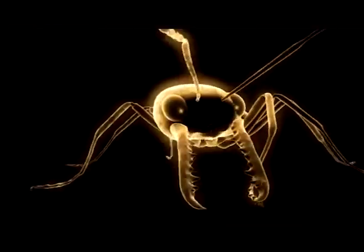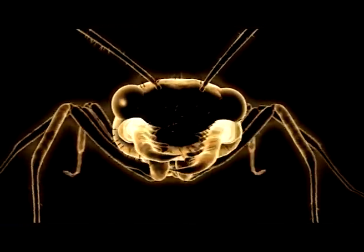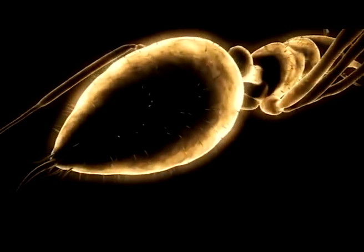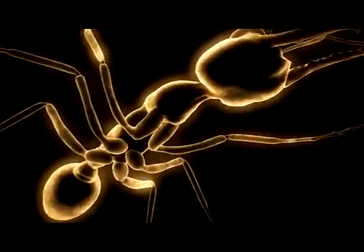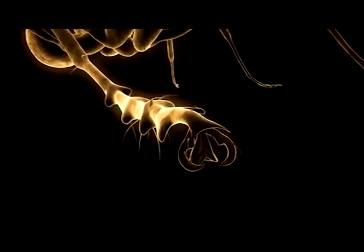Its huge jaws are fearsome enough. They lock like a vice, inescapable. But it's the other end you really need to worry about. This lethal stinger delivers venom in multiple doses. Twin claws on every foot.